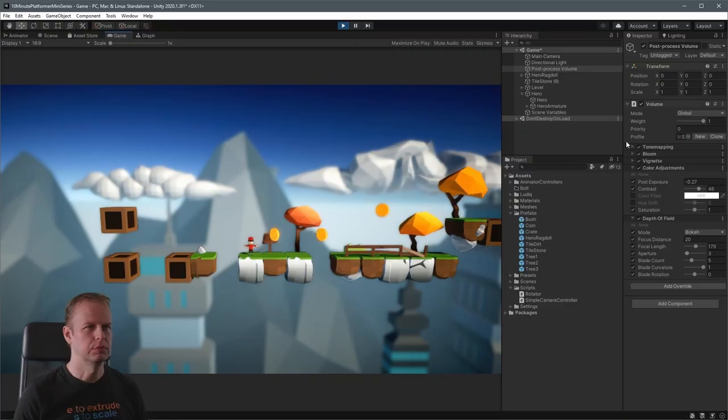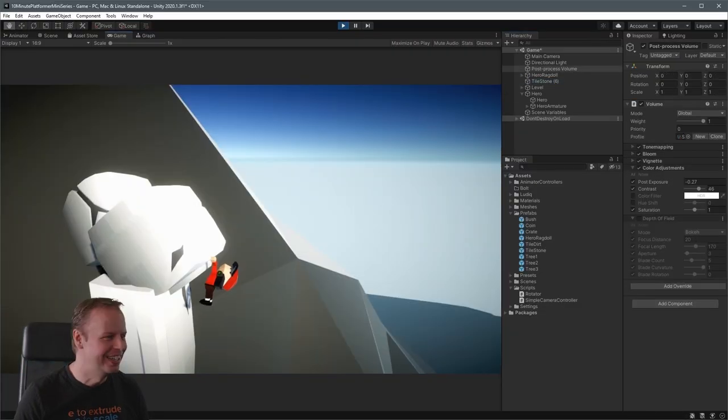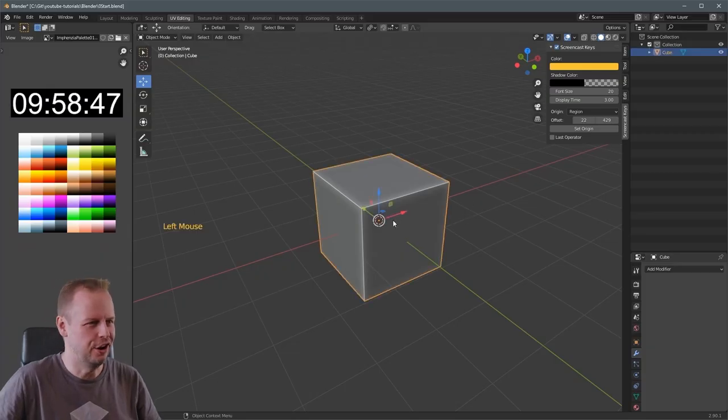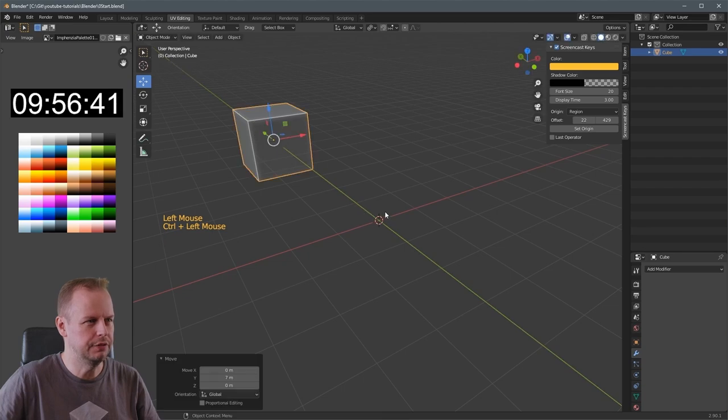Yep, goes in. What's that in the distance? It's a cliffhanger. Go, and we are off. I'm going to move this one to the side. I don't want to delete the default cube.